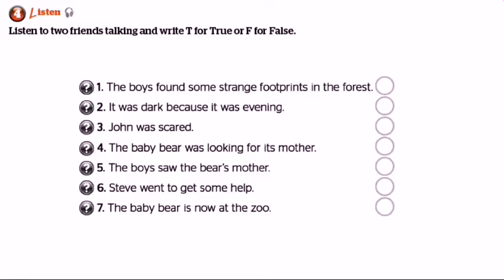Listen to two friends talking and write T for true or F for false.